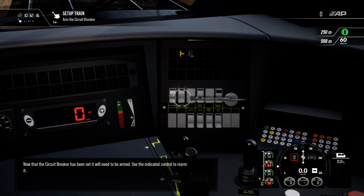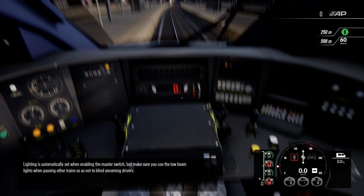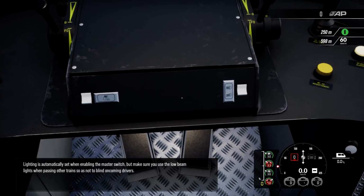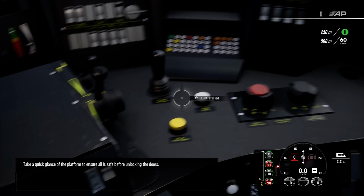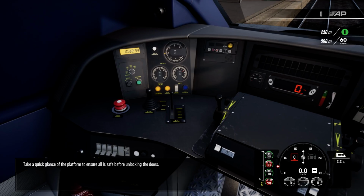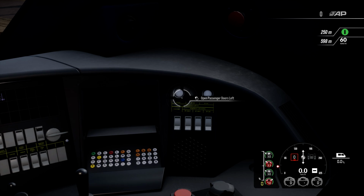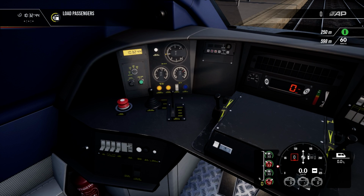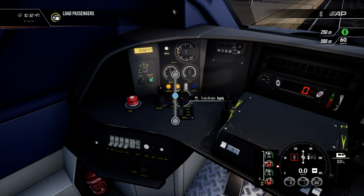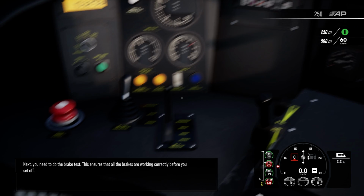Now that the circuit breaker has been set, lighting is automatically set when enabling the master switch, but make sure you use the low beam lights when passing other trains so as not to blind oncoming drivers. Take a quick glance of the platform to ensure all is safe before unlocking the doors. Next, you need to do the brake test. This ensures that all the brakes are working correctly before you set off.